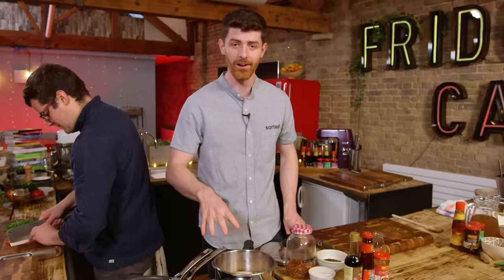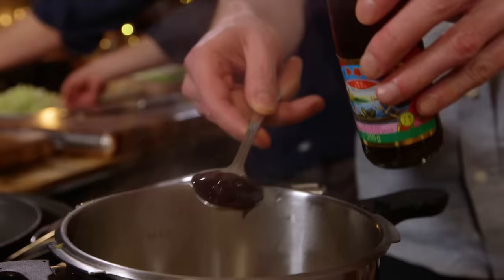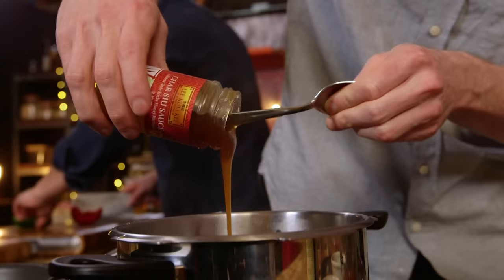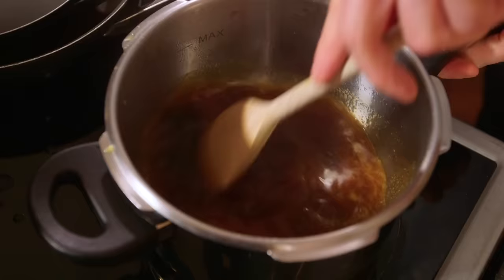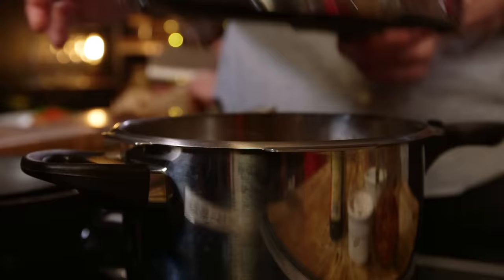So I've put a broth of orange juice, soy sauce, oyster sauce, and char siu sauce into a pressure cooker with some star anise and a little bit of water just to almost cover the pork. I'm gonna put that on for about 40 minutes and the pork should be really, really tender by then. And then I'm gonna reduce the sauce down to be nice and sticky.